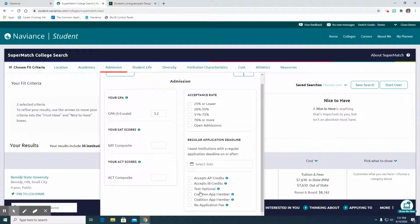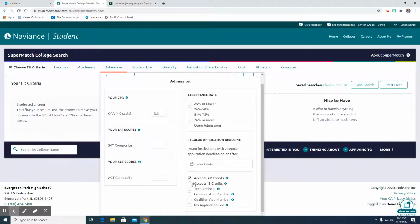There's some other factors down here, if they accept AP credits. So let's say you took a few AP classes here at EP. You want to make sure you get those credits applied. You can select that as well.